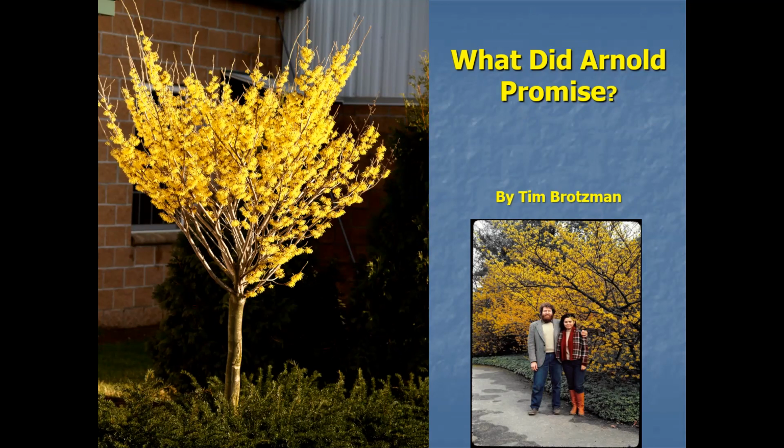I have no doubt that one of the very first witch hazels I would have met 45 years ago when I got out of school would have been Arnold Promise. So this program put together today is, if you pardon the play on words, a bit of my appreciation of what Arnold promised me, if I can put it that way.